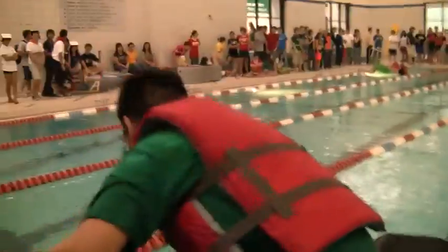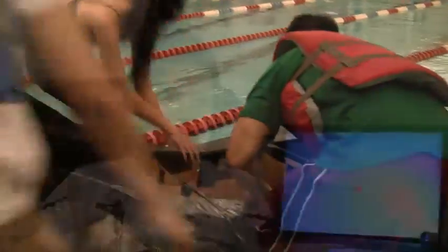Did you have any fears going into the second race about the condition of the boat, if it would float, if it was stable? The boat was in a horrible condition. It weighed a ton. We couldn't even pick it up. We had to slide it. We couldn't pull it out of the water for 3 or 4 minutes because it was so heavy. There's just so much water in it.